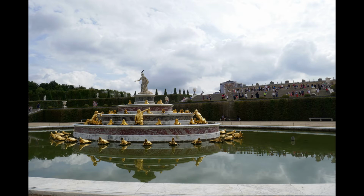Latona, an unwed mother, was insulted by the local peasants. She called on the king of the gods, Zeus, that's her children's father, to avenge the insult. Zeus swooped down and turned the peasants into all the little frogs and lizards you see ringing the fountain today.